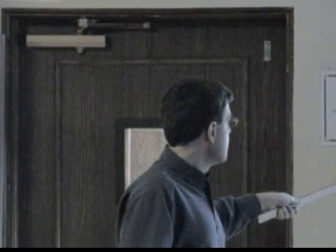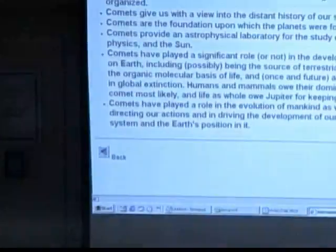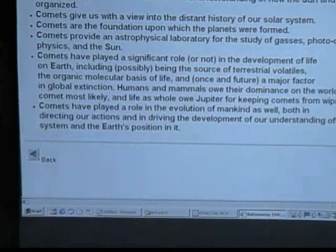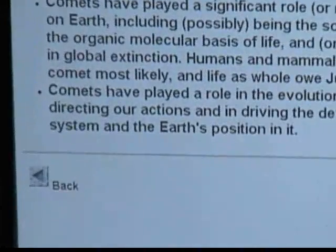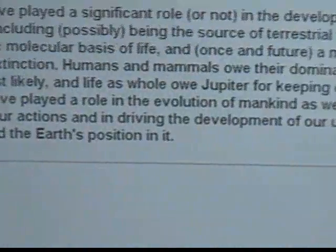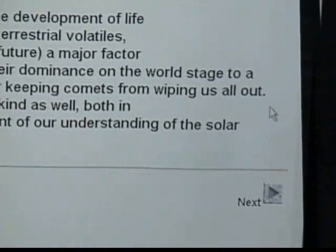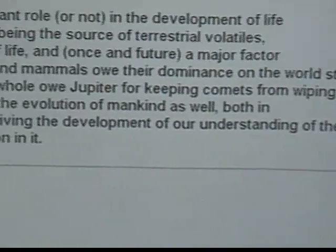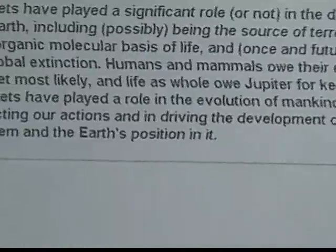And finally, comets have played an important role in the evolution of our species. That is, they have been important throughout our history. When comets have appeared, people have made decisions based on comets. When comets have been in the sky, when scientists were looking at it at the right time, they were able to use their observations to learn more about the solar system, more about the universe, and expand our own view. So they've been a very, very important part of our exploration of the universe.